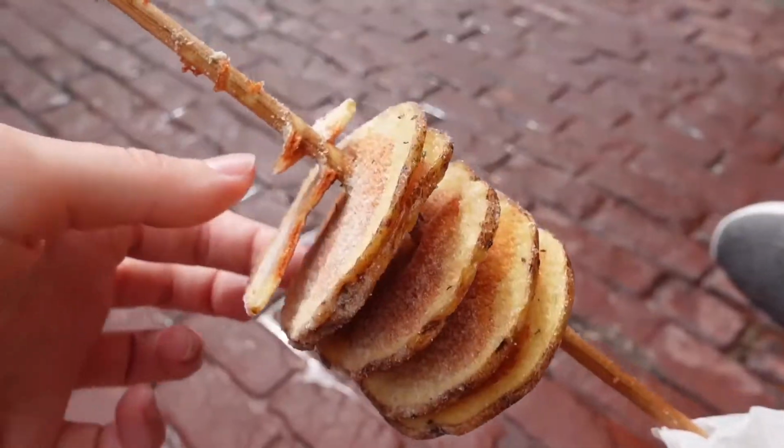So the Twisted Taters are a really unique snack, especially for kids. It's really easy to eat. You literally just eat it off the stick. And they even have one that has a hot dog wrapped in the Twisted Taters, which I thought was really cool. Ours, unfortunately, didn't really seem the freshest. It was really crunchy, but I have had them before where they're a little softer and they're really good.